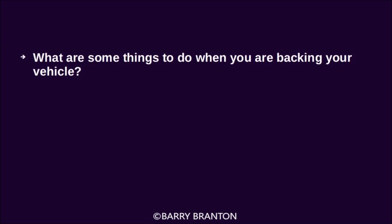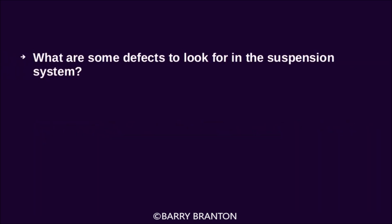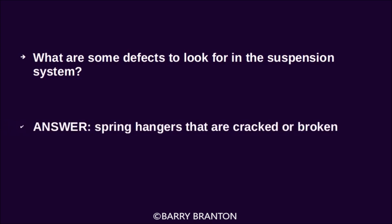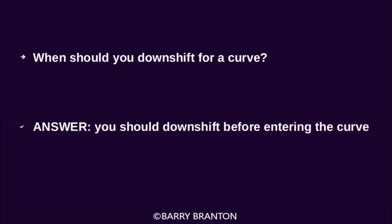What are some things to do when you are backing your vehicle? Look at your path, back slowly, and back straight back. What are some defects to look for in the suspension system? Spring hangers that are cracked or broken. When should you downshift for a curve? You should downshift before entering the curve.